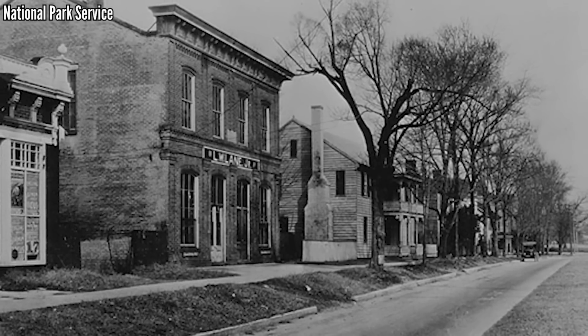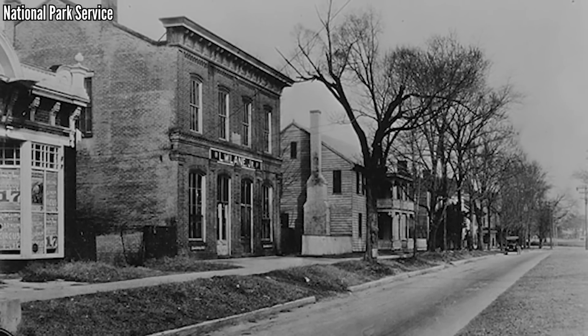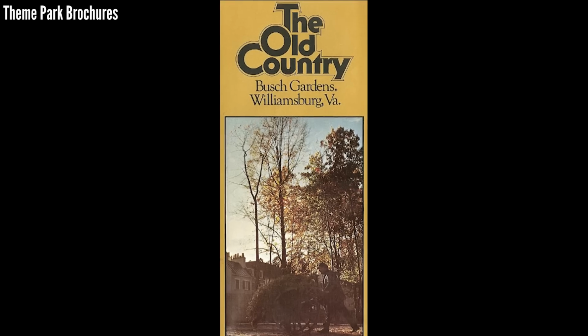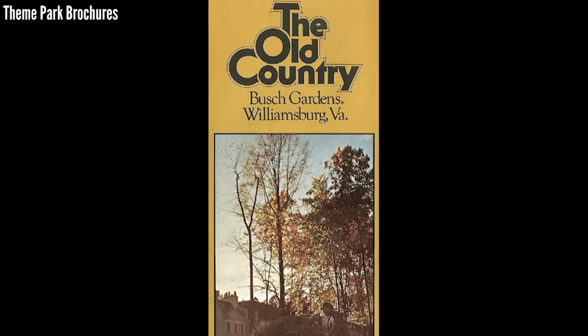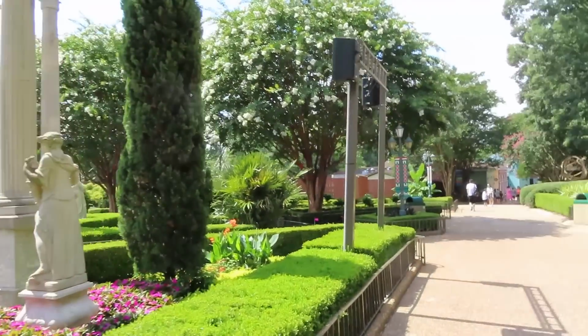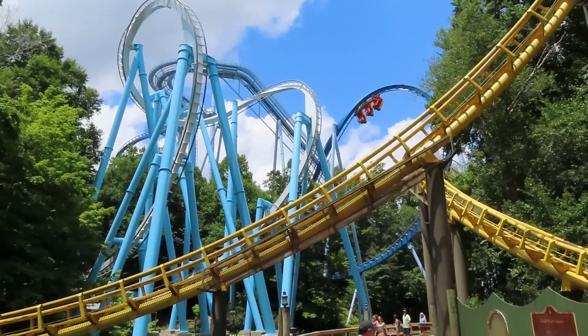Early in the 1970s, Anheuser-Busch set their sights on Williamsburg, Virginia. They would build a brewery, Kings Mill Resort, and a new theme park called Busch Gardens, the Old Country. Over the last 48 years, this has evolved into the most beautiful park in the country, and it has one of the best coaster collections.